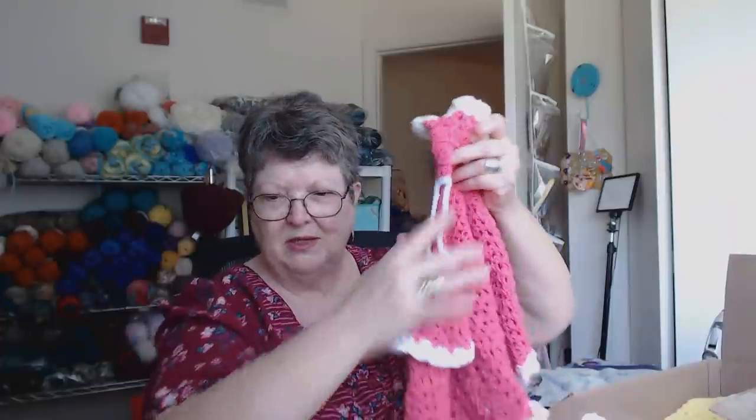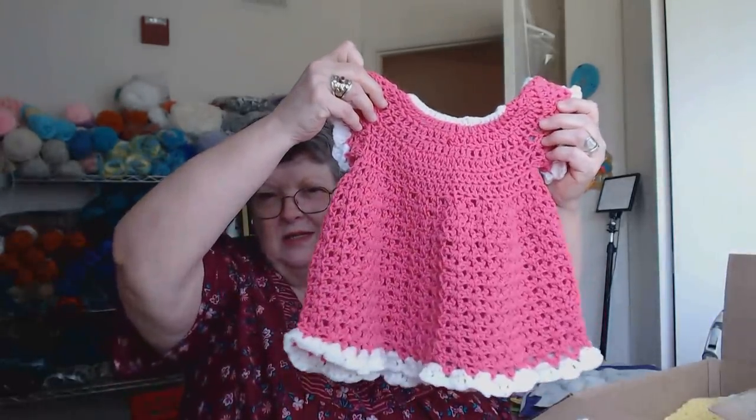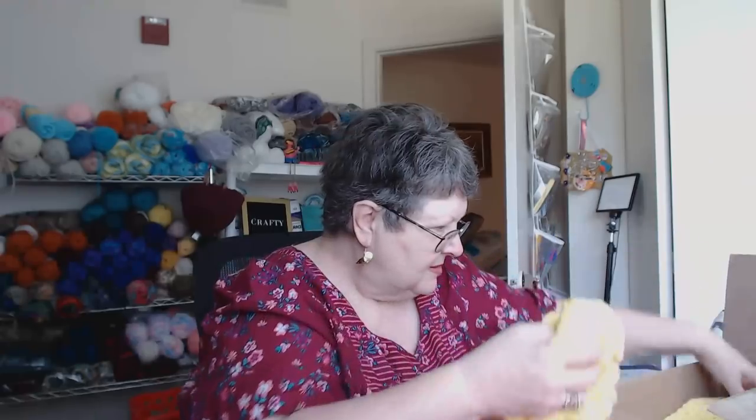Better be careful or I'll lose you. Better be careful with this keyboard and all this stuff. I love my mouse pad.